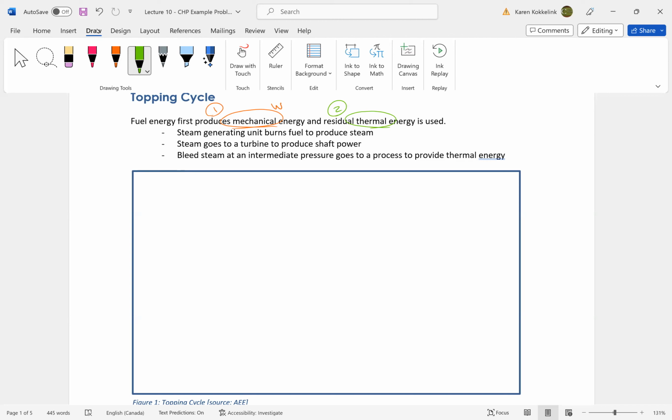So we're going to draw a diagram here where the steam generating unit is going to burn its fuel to produce some steam. The steam is going to turn a turbine that makes your shaft power or your work, which you could turn into electricity by connecting it to a generator. And then we are going to bleed that steam out at an intermediate pressure in order for it to go to provide thermal energy to, let's say, a process or space heating, etc.